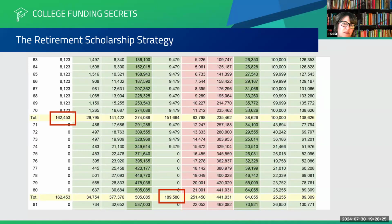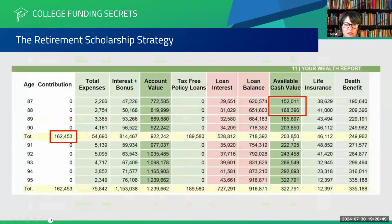We just have to spread the loan payments out over 10, 15, or 20 years, right? So maybe we can't pay the loans back after 10. We spread that out, but it's the same concept. So here we've contributed 162,000 for college. We've utilized 189,000 to pay back those college loans.